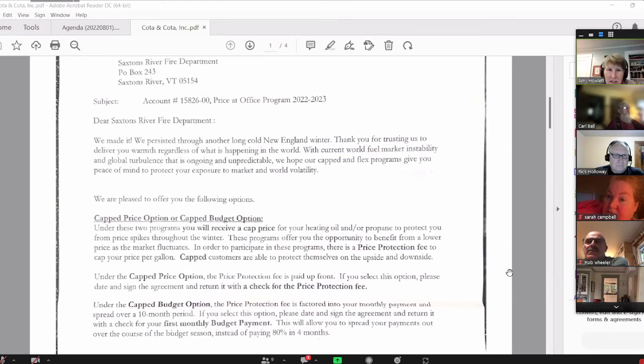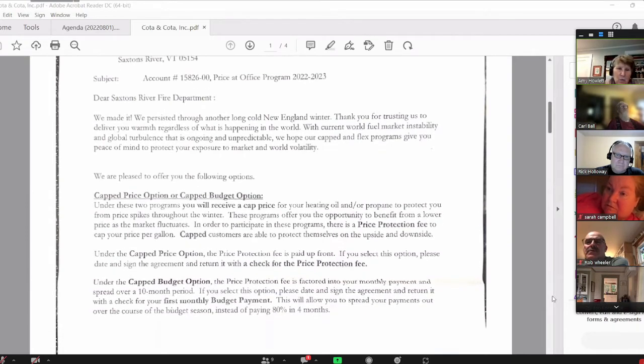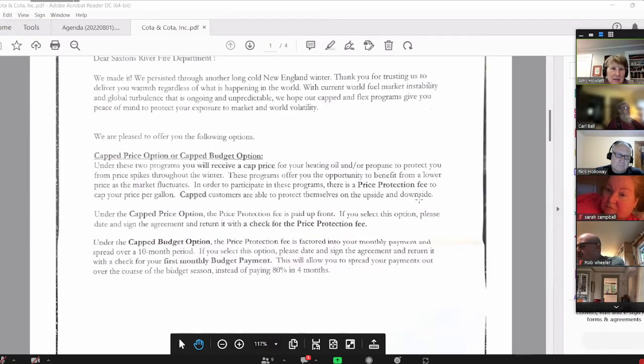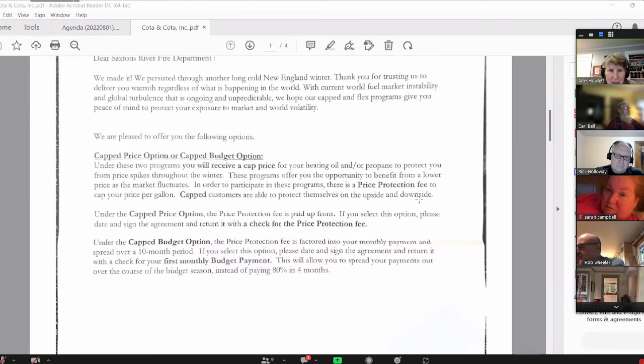So this is the fire department contract. Typically, we spend a lot of money on fire department oil. So Coda and Coda has finally come out with a capped price or capped budget option, so that you are protected if the price goes up.